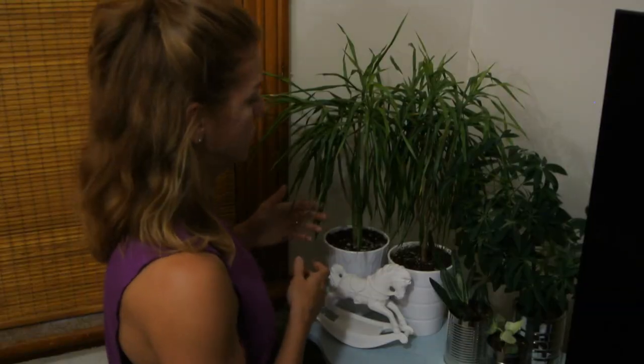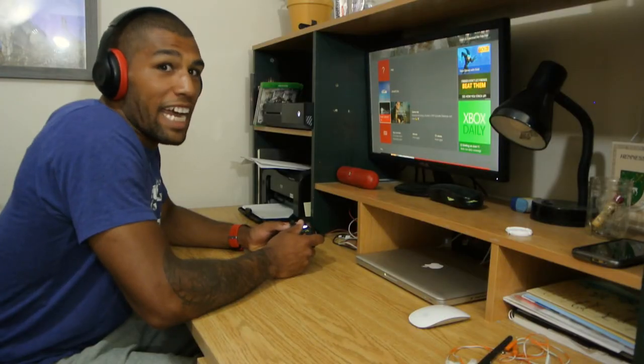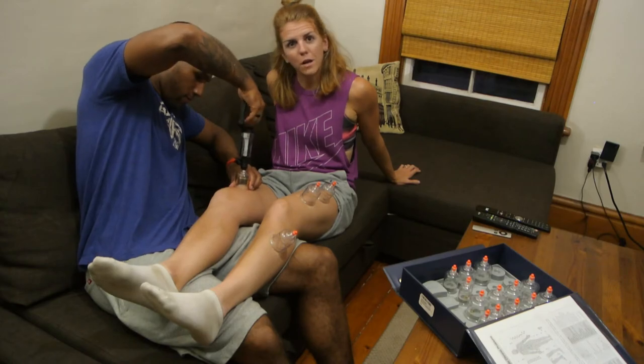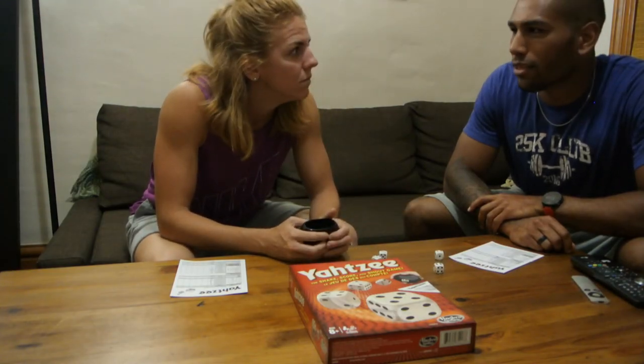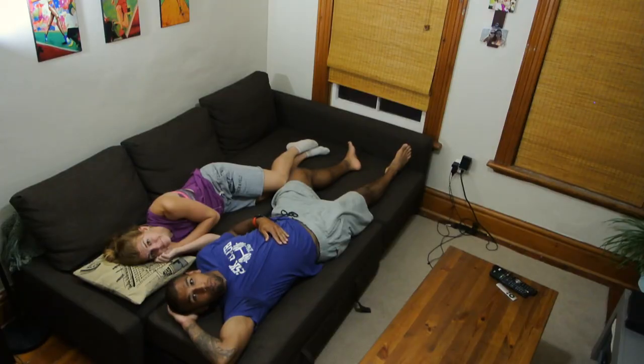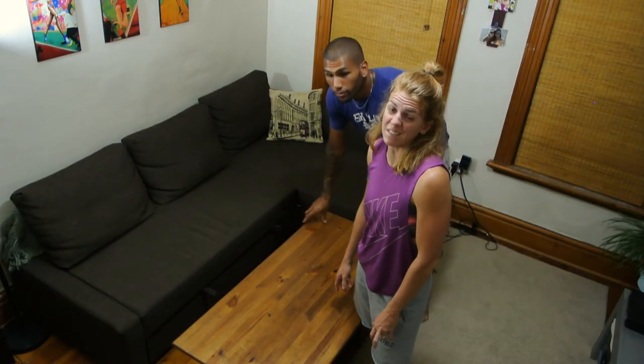Welcome to our living room. And our greenhouse. And our office. And our theater room. Plants? And our gaming room. And our therapy room. Wait, didn't we do this one? And spare bedroom. As you saw before, we have a pretty amazing couch, which doubles as a bed and a bunk bed.